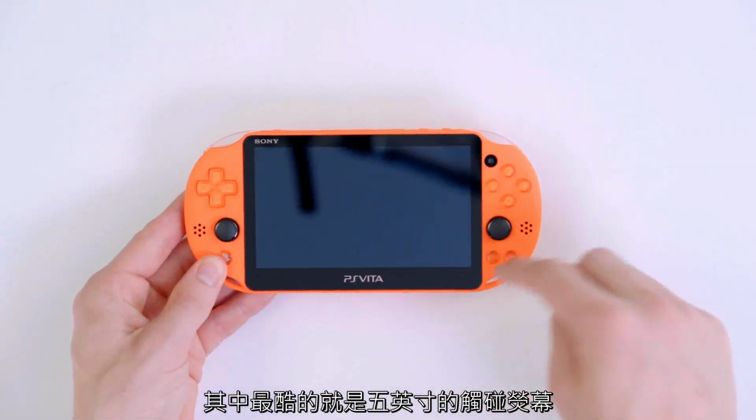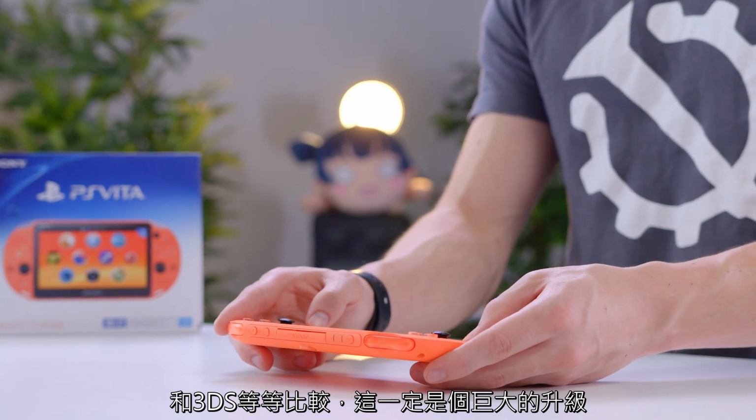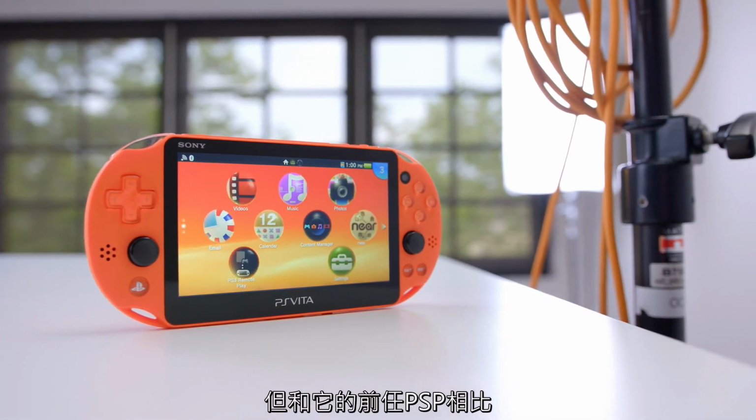For a console that came out in 2012, the Vita actually has some pretty cool features, and one of the biggest ones was the 5-inch touchscreen, which definitely was a huge upgrade over something like the 3DS from the time. It also had a revolutionary feature of dual analog sticks. That might not sound impressive today, but compared to its predecessor, the PSP, which only had a single analog stick, this brought the Vita much more in line with what you would expect out of a portable PlayStation.